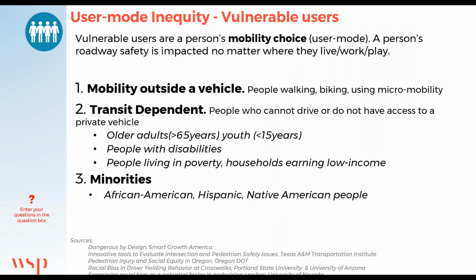We also looked at user mode inequity, the vulnerable users. So this type of vulnerability impacts people no matter where you travel, even outside the locations we described as inequitable and vulnerable areas. The vulnerable users are simply those who are traveling outside a vehicle, whether they choose to walk, bike, or use micromobility, and most of us are familiar with this. The other vulnerable users who are not commonly discussed are people who are trying to access transit, and vehicle mobility is not a choice because of mobility or financial challenges. These are older adults, people who are young, people with disabilities, people living in poverty. The last one are minorities. The vulnerable users as minorities are commonly not discussed.